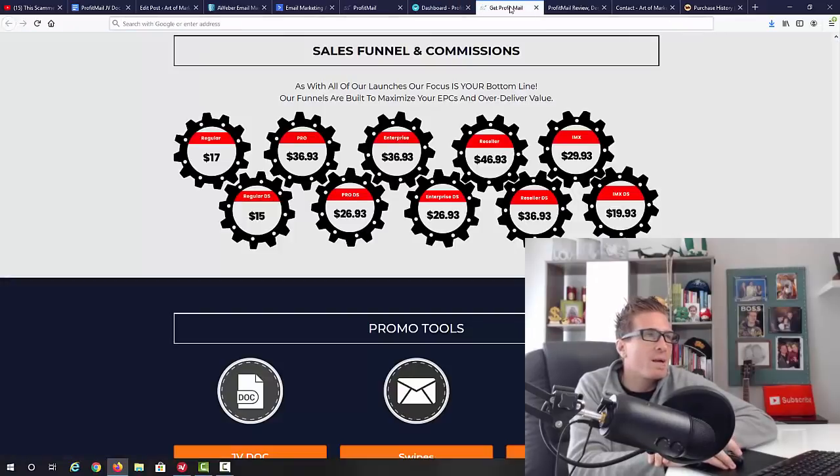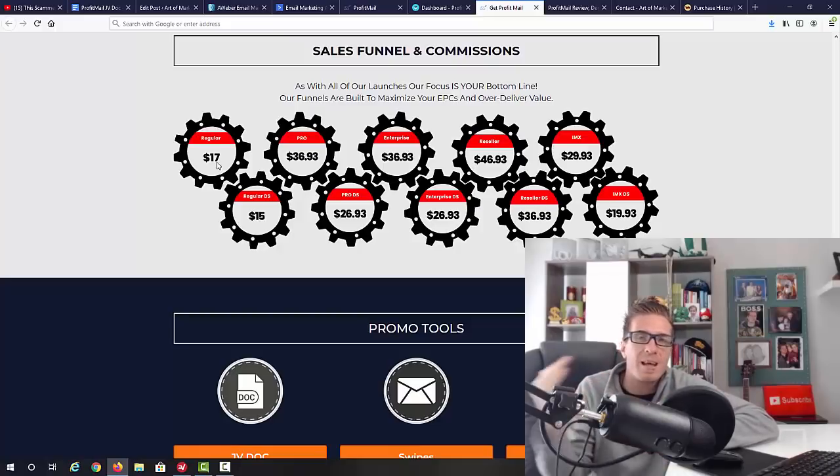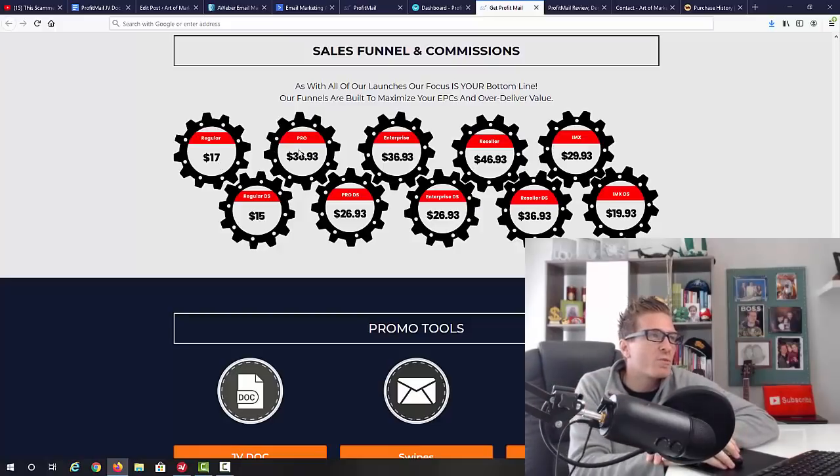Let's check out all of the upsells and pricing. So as you can see, ProfitMail will be $17, guys. This is absolutely crazy. Again, one-time price, no monthly fees, and you have unlimited everything. The Pro version will be $36.93. The enterprise version will be $36.93 as well. The resellers will be $46.93 and IMX will be $29.93, and I'm going to show you exactly what this is.